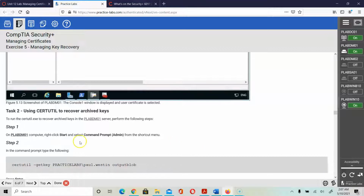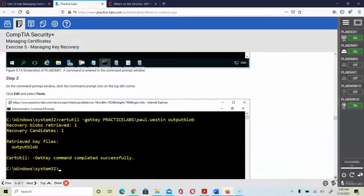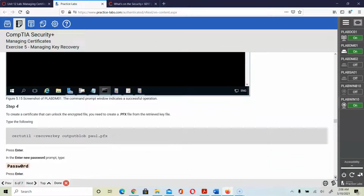So now in task 2, it shows you how you can use command prompt. And now we're going to go to the other server, DMO1. Open up command prompt as an admin, so run as admin. And then we are going to use the utility for the certificate. We're going to get key for Weston. Okay. So it should show complete successfully.